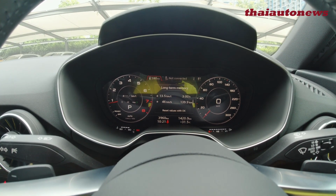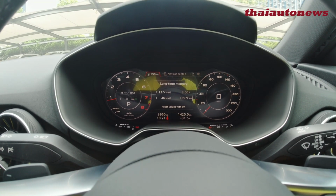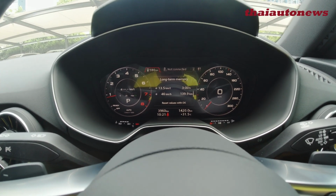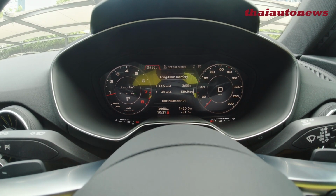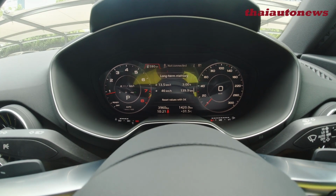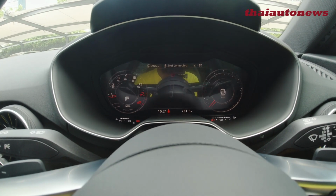So from Bangkok to Hua Hin, I used about 13.5 kilometers per liter. But yeah, we did some fast driving as well, a lot of high speeds involved, not really cruising. So still okay, 13.5 for a sports car. Okay, back.